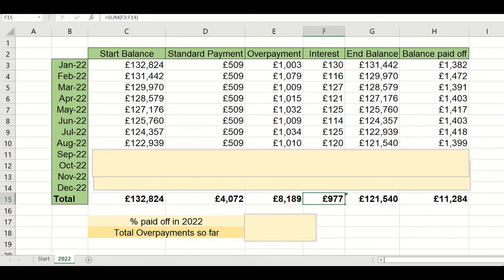I think I mentioned this before, but we've been really fortunate that our interest rate is just over 1%, which is locked in for the next 4.5 years. So we've been really fortunate with that, and it means that the interest doesn't really accrue back quickly.